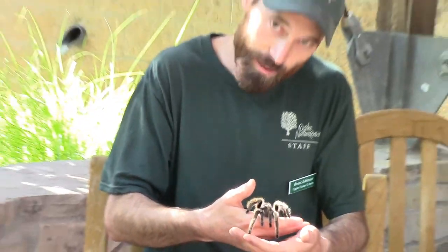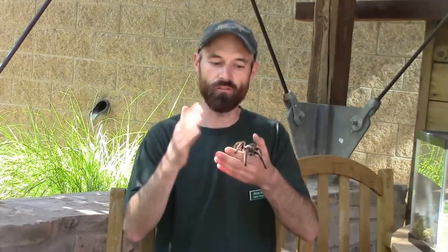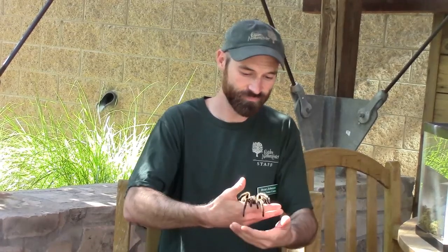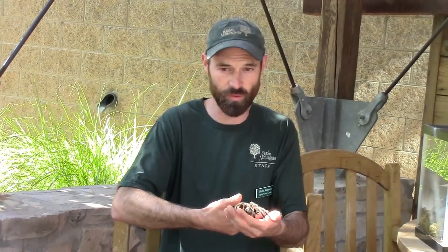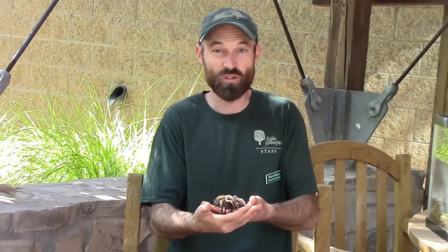If the female accepts him, she'll come out of her burrow and they will engage in a really special courtship display where they go face to face and the male will actually hold her fangs back and fertilize her. Pretty impressive courtship display. If he's lucky enough, he'll escape and he won't be eaten. If he's too slow about it, he can be cannibalized. He can be eaten. That's right.